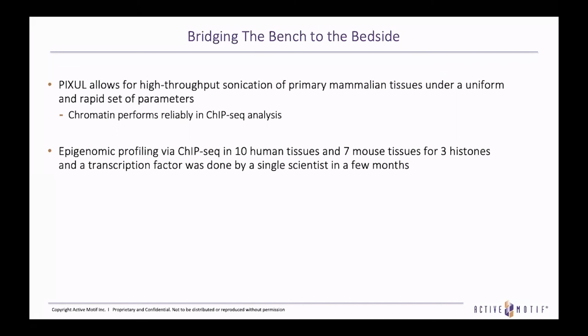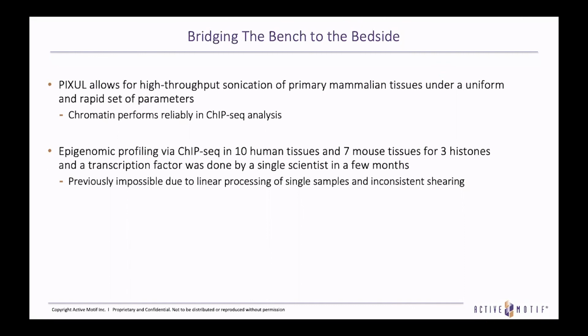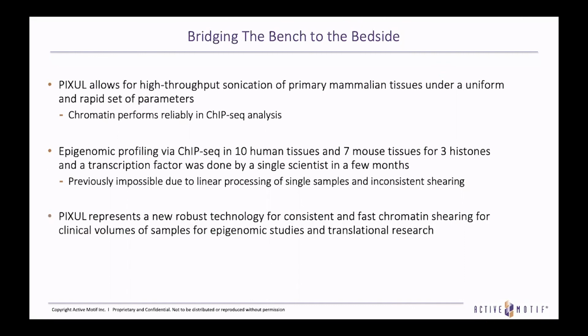Previously, this is something that would have to be done linearly, and as a result of that would take a lot longer, probably about 6 months longer to get all of this data collected. And we know through watching disease states that time is of the essence. So being able to process these things faster and in higher volumes means that we can make a difference faster in the clinic and really touch on personalized and targeted therapeutics. And as I previously stated, it's impossible due to the previously linear nature of processing samples. And that PIXUL represents a new robust technology for consistent and fast chromatin shearing for clinical volumes of samples for epigenetic studies. And this, I think, is how we're going to get epigenetics to the translational interface, is through these high throughput processing of samples that we're now able to do with our PIXUL Multiwell Sonicator.